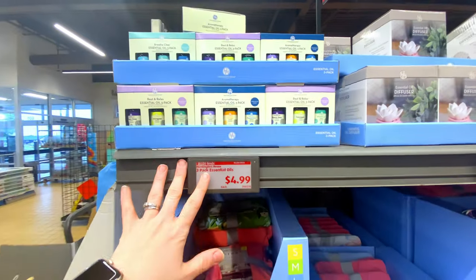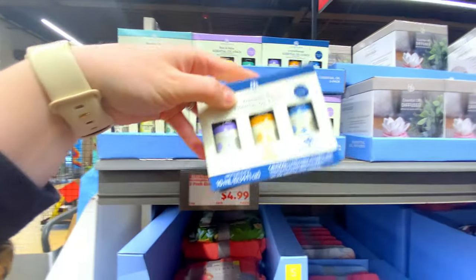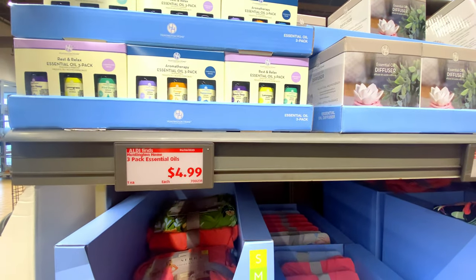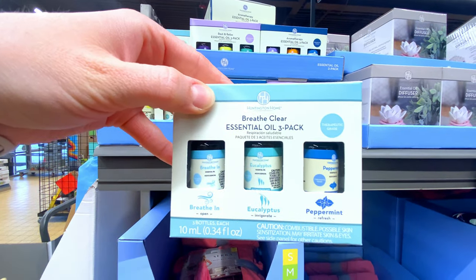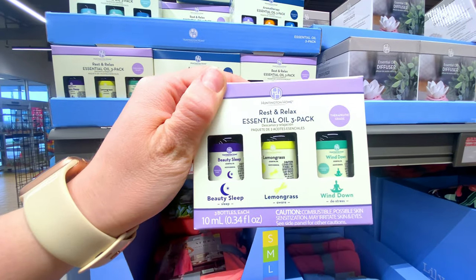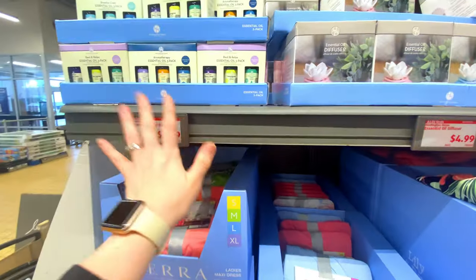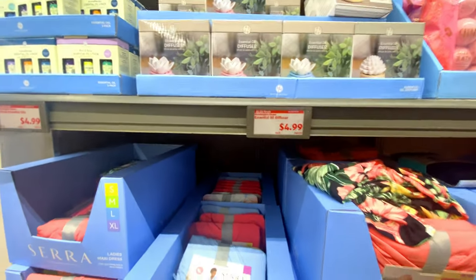Okay, and then what's new that they put out here: they have some essential oils. So we have lavender, orange, and peppermint in one pack, breathe in eucalyptus and peppermint in another pack, and then we also have beauty sleep, lemongrass, and wind down in another pack. So that's $5.